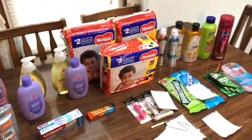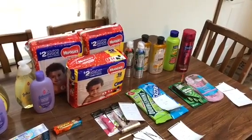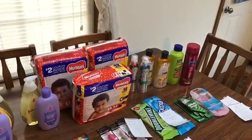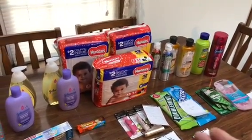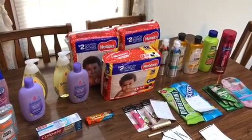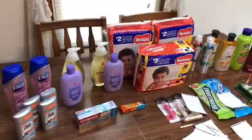That is a massive CVS haul. I couldn't believe I spent $250 in the first transaction. The second, I tore off all my Extra Care bucks. I had to spend, I think it was like $14, but I got a whole bunch of money back, and my friends paid me cash for these diapers. So it works out in the end. I hope you guys can pick up on some of these great deals at CVS.